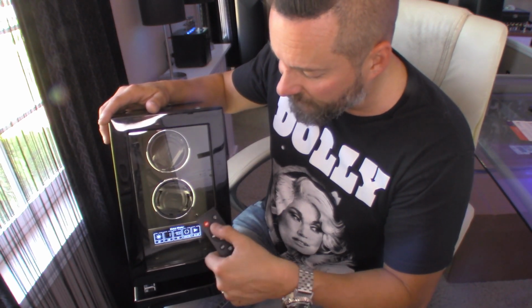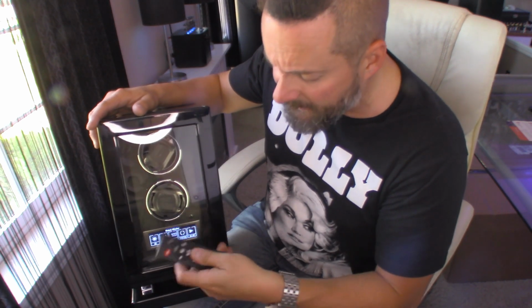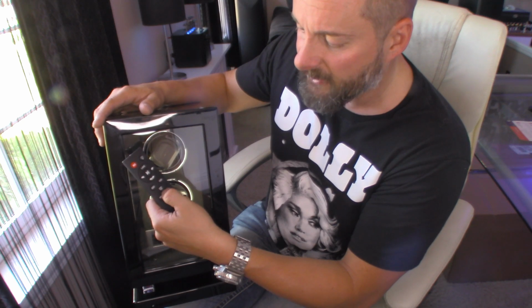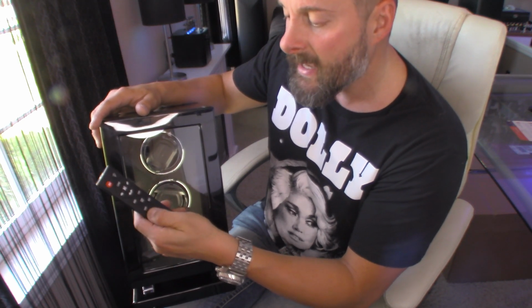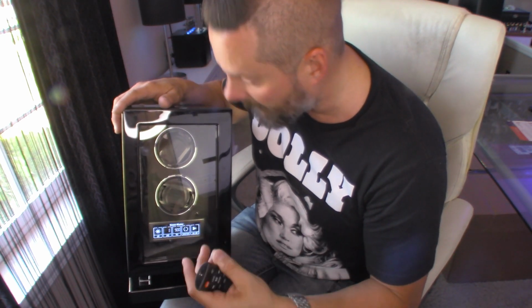And what that does when you select like line 1, you're selecting the top watch, and then you can adjust the rotation, and 650, 1350, 2200 TPD, 1800, and 900. And if you press it again, we'll illuminate that again because it does turn off. It kind of times out.